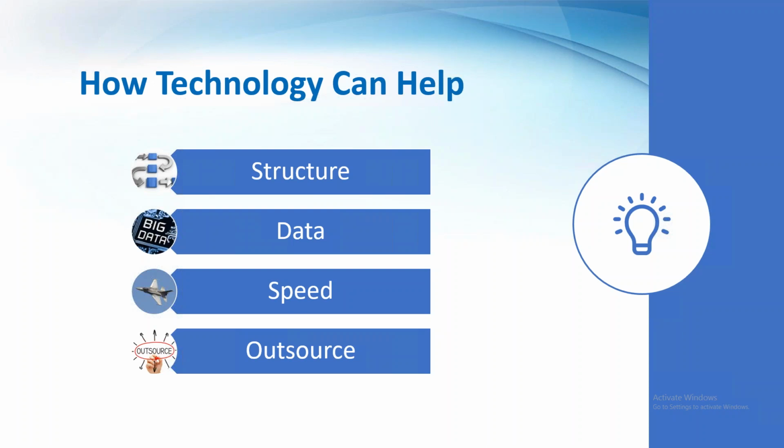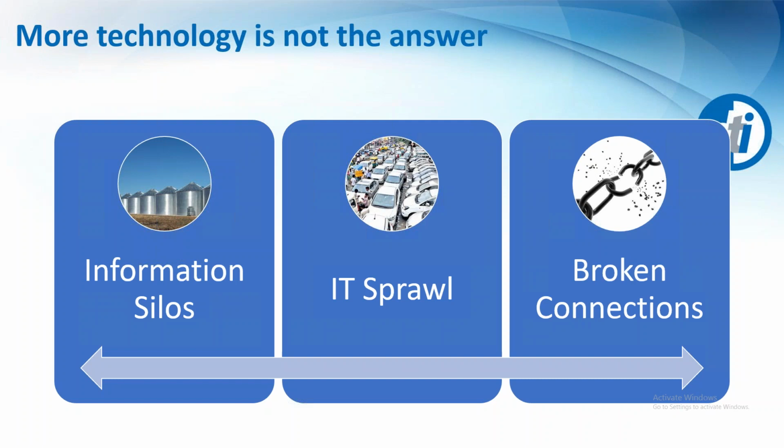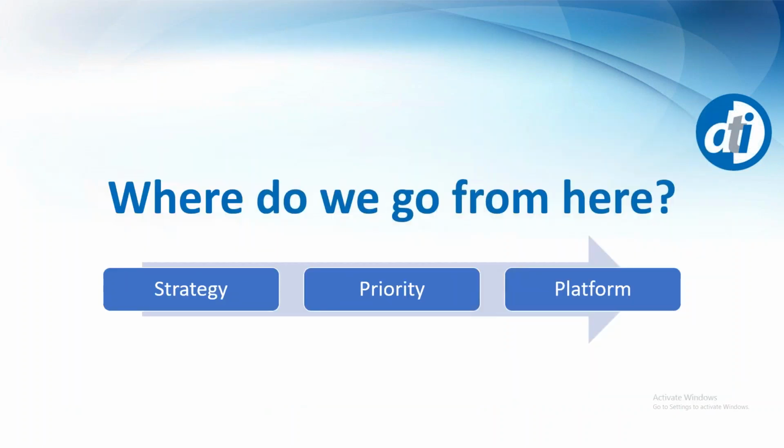So there are a few ways that technology can have an impact on these challenges. But it's important to keep in mind that technology itself is not the answer. For every new application that you add to your business, you're adding another information silo, another application that you're asking your users to learn or to use on a regular basis, and something else that your IT department, that's probably already taxed, is going to have to support. That's the IT sprawl. And thirdly, a new application is yet another possible point of failure. So as you look at applying technology, it doesn't come without its inherent problems as well. So there needs to be a well thought out implementation strategy.